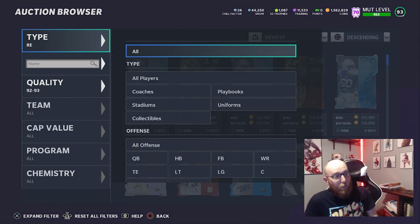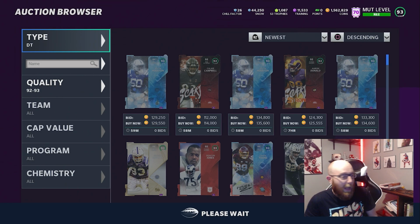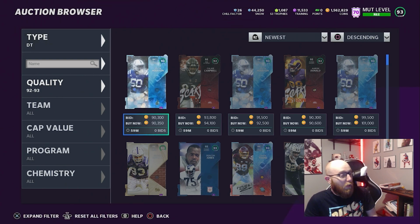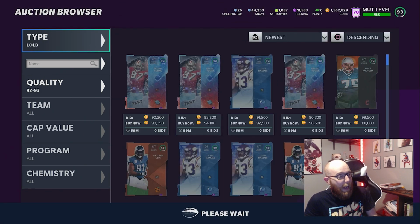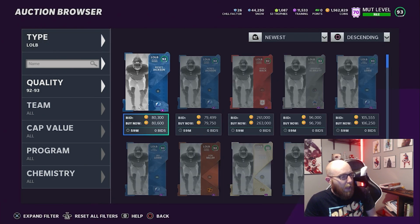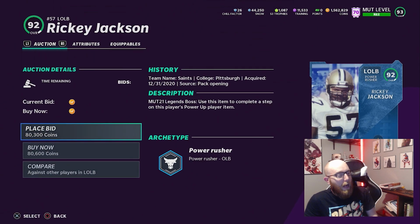If I sell that, even if I can sell for 130, I mean, that's 20K right there. Even if I only sell for 120, which I think I can easily sell for, that's over 10K. Yes, please. Thank you very much. 80,000. Oh, I'm buying all these.